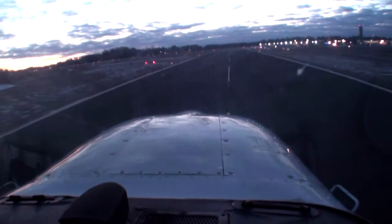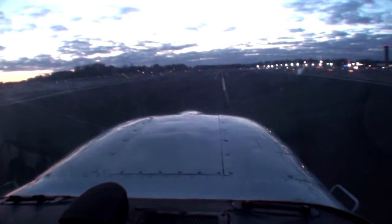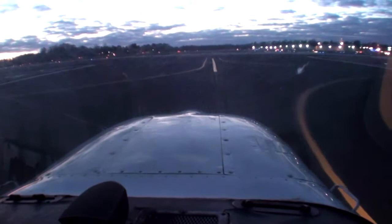Right rudder there. Very nice. Try and slow down and get on Alpha up here.